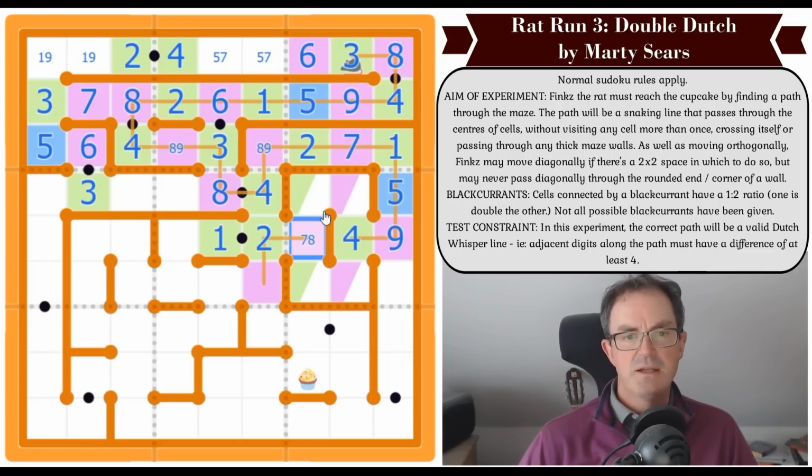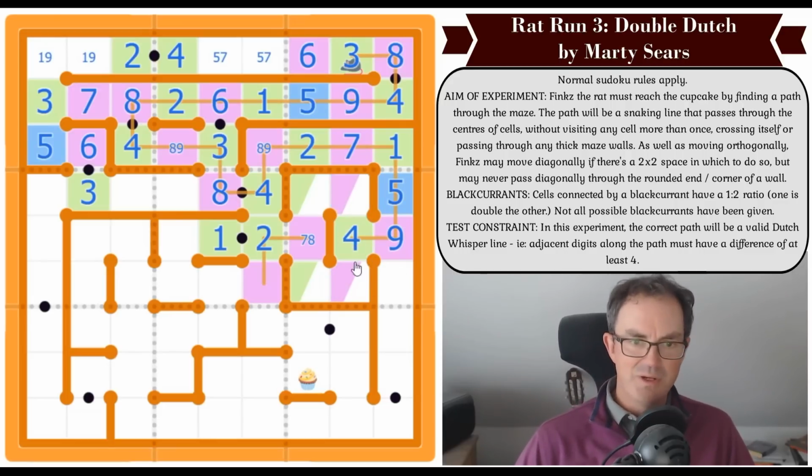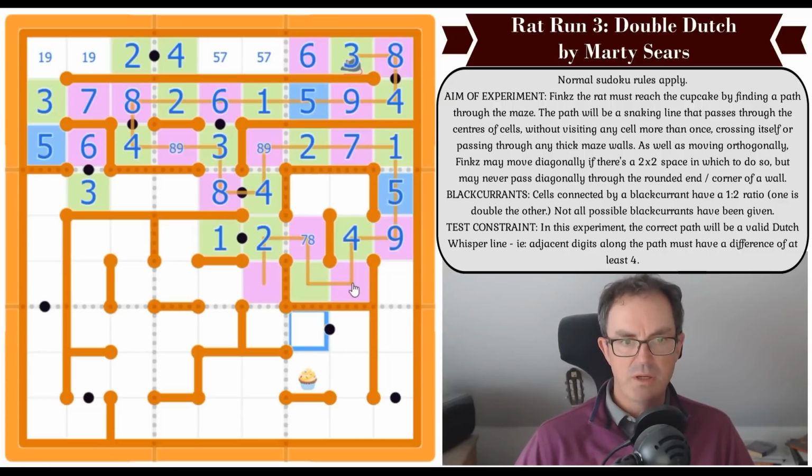So, oh, I see. Yeah, this is lovely. How could we go to this square? If this is on the path, we know it's purple from the work we've done. But its only high digit option would be a 6, and 6 and 4 are not 4 apart. This is brilliant, Marty. It's absolutely brilliant. Right, so they're not on the path. This is on the path. This is on the path.